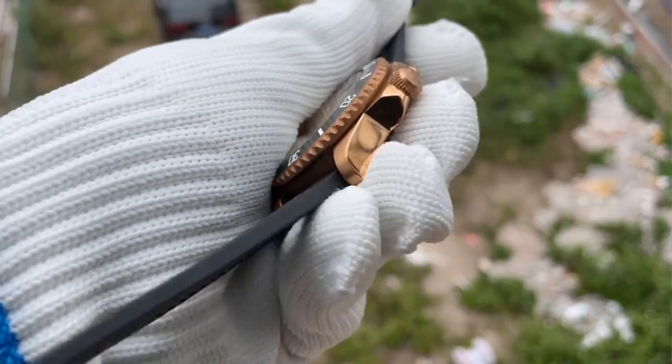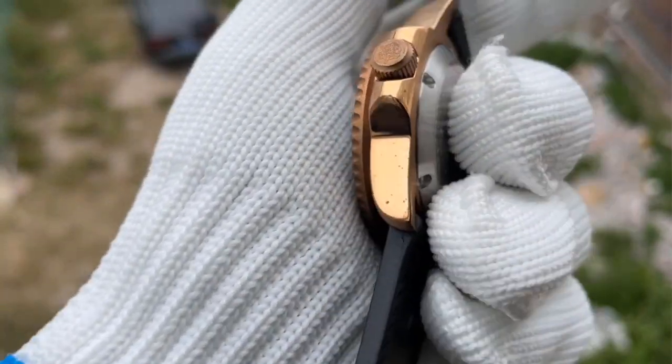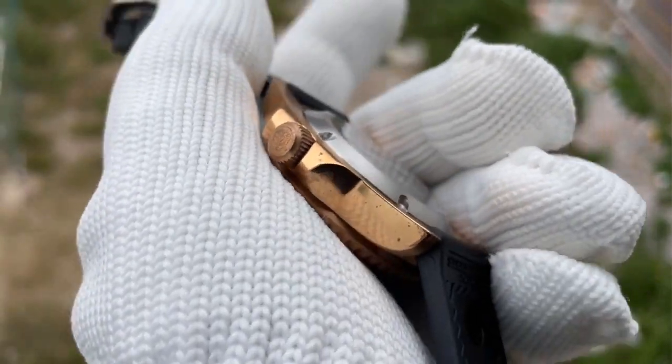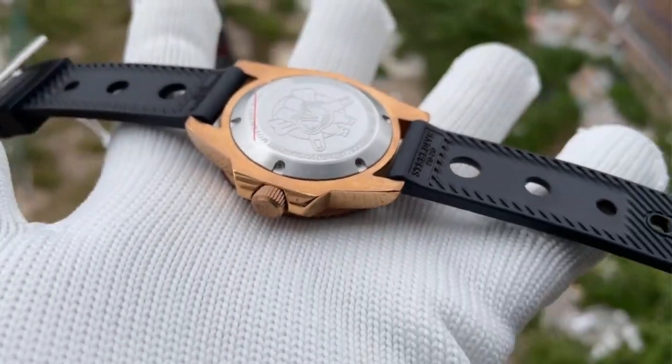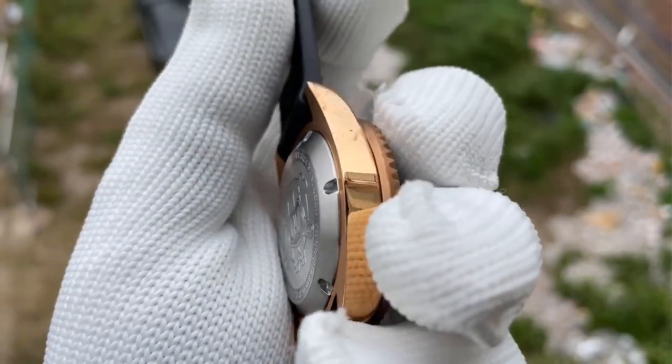The watch boasts an impressive 100 meters of water resistance, making it suitable for a variety of activities, including swimming and snorkeling. This level of water resistance adds to its versatility and durability, ensuring it can withstand the rigors of daily life.